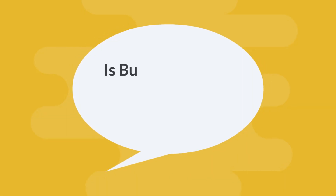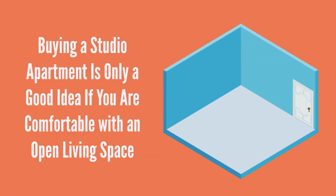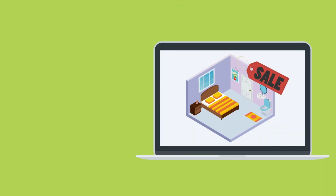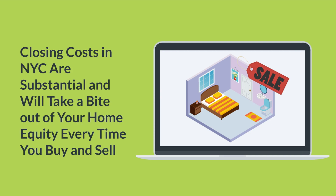Is buying a studio apartment in New York City a good idea? Buying a studio apartment is only a good idea if you're comfortable with an open living space. Furthermore, it only makes sense to buy a studio apartment if you plan on keeping it for at least a few years. Buying a studio apartment only to have to sell it a year later is a bad idea. This is because closing costs in New York City are substantial, and it'll take a bite out of your home equity every time you buy and sell.